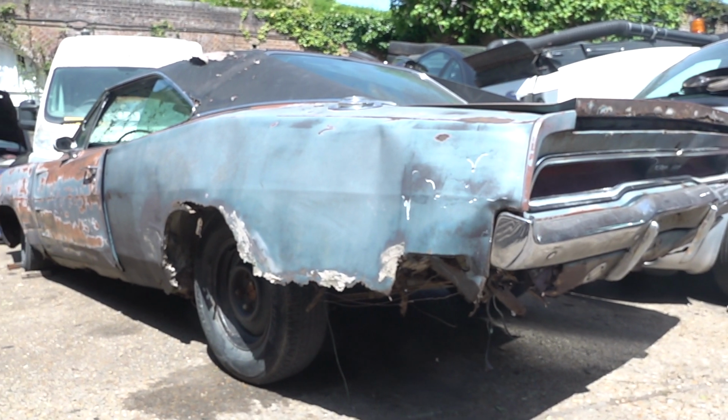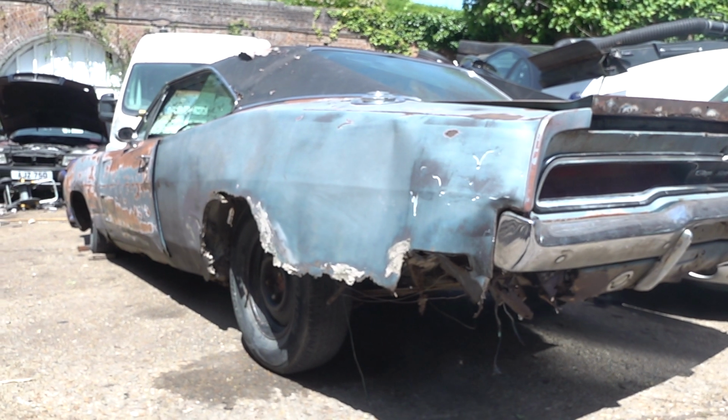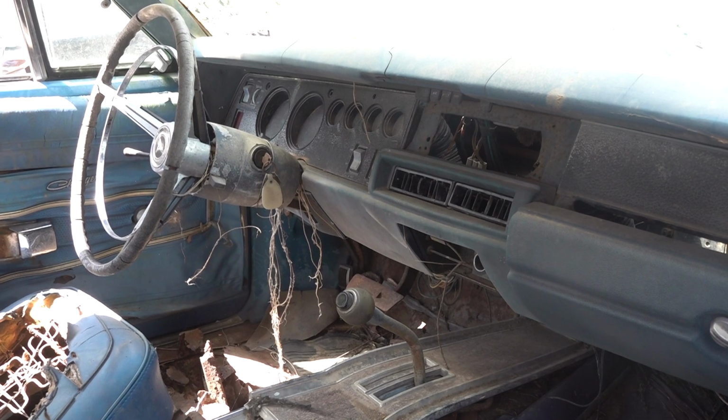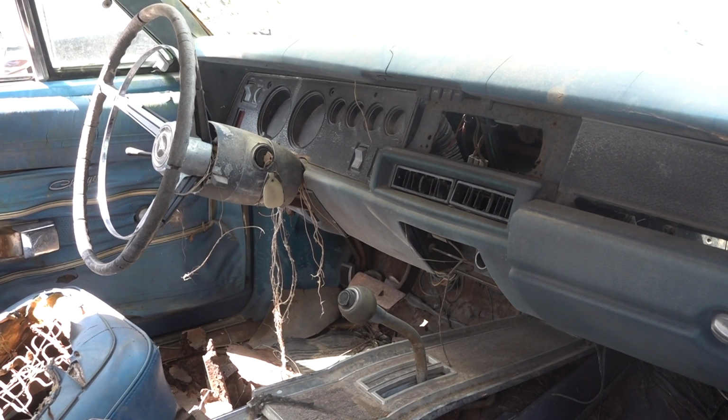Instead, Sam bought a 70 Charger project car from a guy in the Netherlands, only to discover the vehicle was too far gone to be of any use after it had been delivered to the UK.